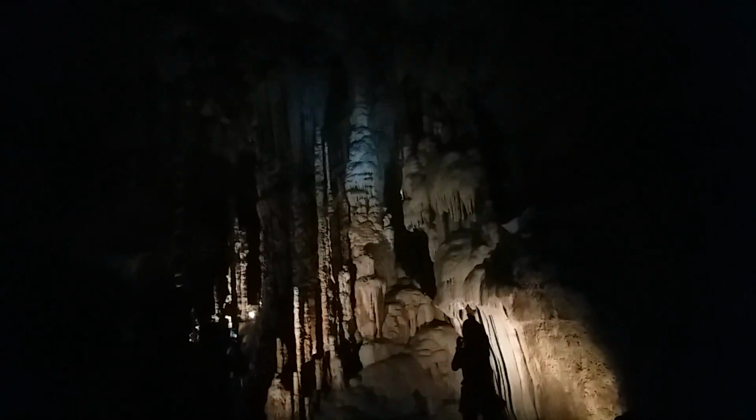Alrighty, so we are now standing in Sherwood Forest. We are 180 feet below the natural bridge. This is the deepest point that we will be traveling today on tour. We have some deeper points later on in our cavern, however, we will not be going down. There's tree trunks and a gigantic canopy above.